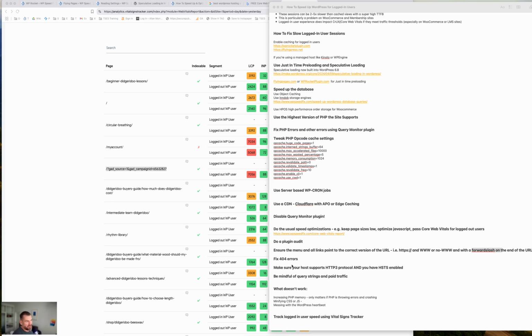Particularly for logged in users, because their sessions are already going to be a little bit slower by default, 404s are even worse for them. So just fix any of those, particularly if they're site-wide. If there's a 404 coming from the footer or the header, or the page template, that's going to slow down every single page on the site. So fixing that is an easy win across the board. It's good for speed, good for SEO, just good in general for users.